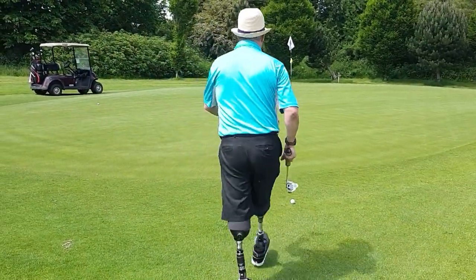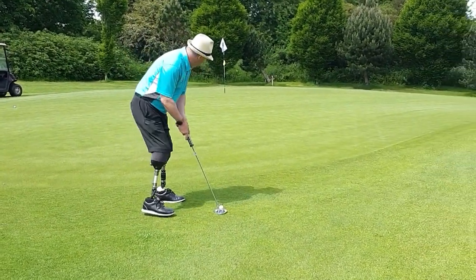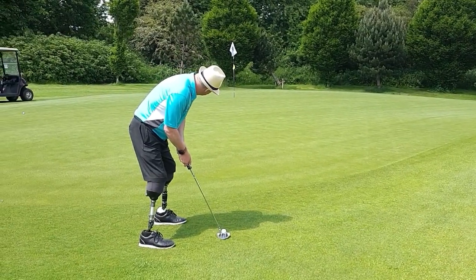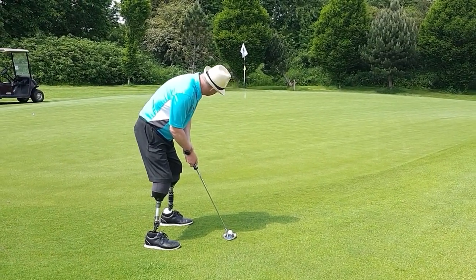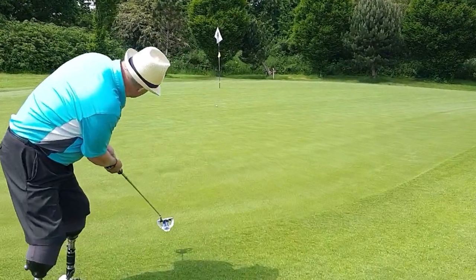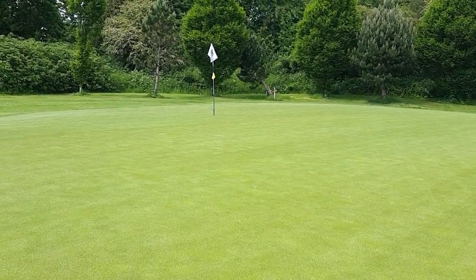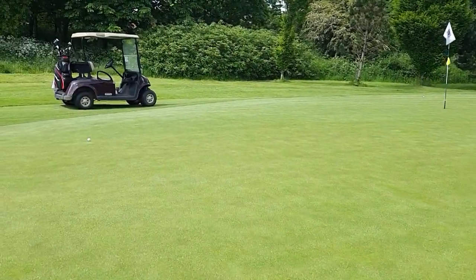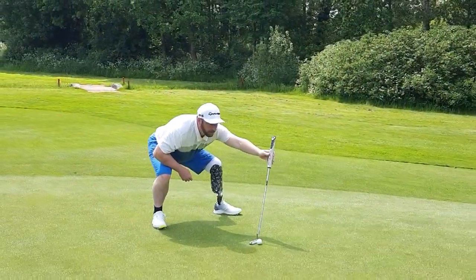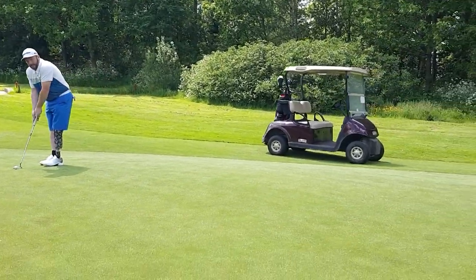So this putt comes quite a bit off your right, mate. This is it. All about the pace. Oh, this looks nice. See, look at this. Look at that, mate. That putt looks fantastic all the way. Look at that. Right. He shows how it's done. He's not missed one yet.